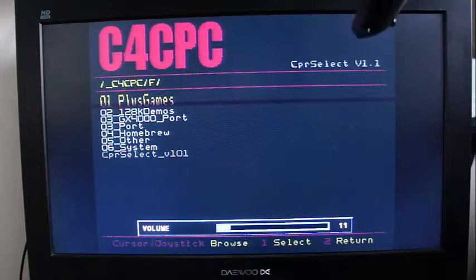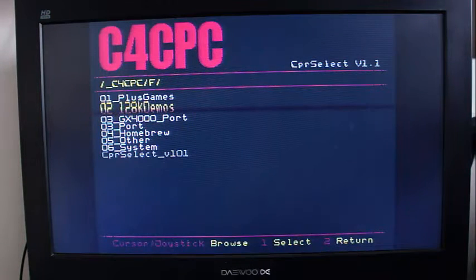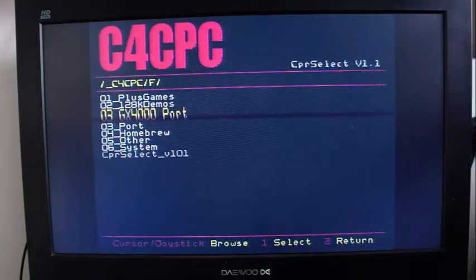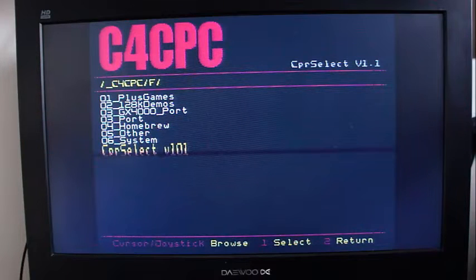We seem to have it working okay now. So yep, you power this thing on, this little multi-cap, and this is the screen you get. It's basically come preloaded with all bits and pieces. You've got Plus games, 128 demos, GX4000 port, homebrew, other system. Not quite sure what that is.